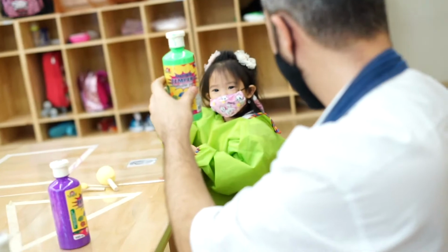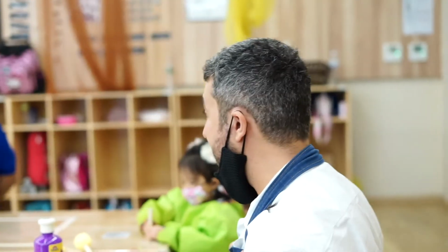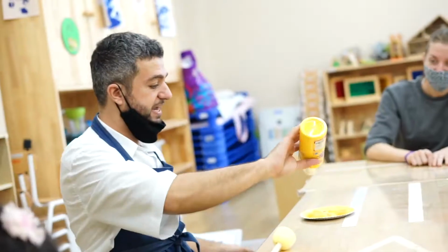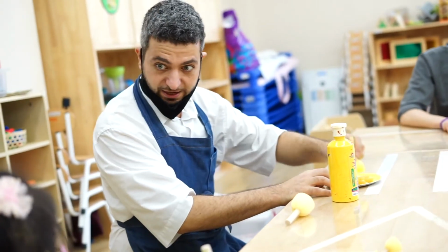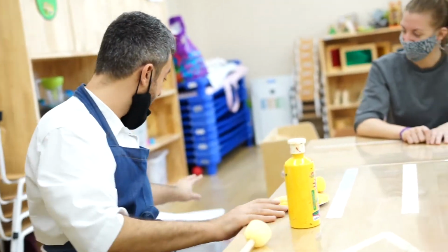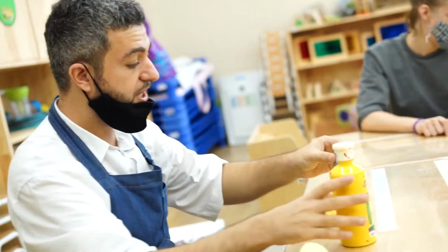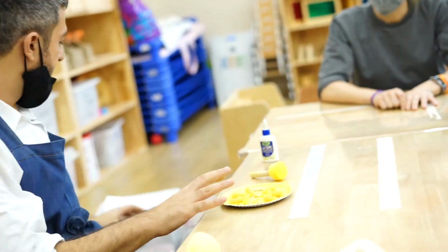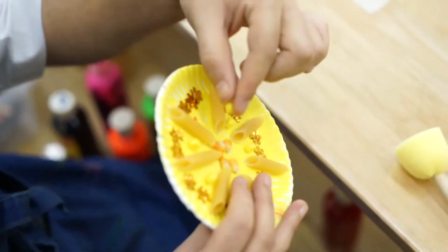What color is it, Nala? Green. Today we're going to be painting our favorite color. Painted it yellow with our sponge brushes. Yeah? And then I used the glue to squeeze out lines of glue. Yeah, this one is yellow, so I can stick it to my plate.